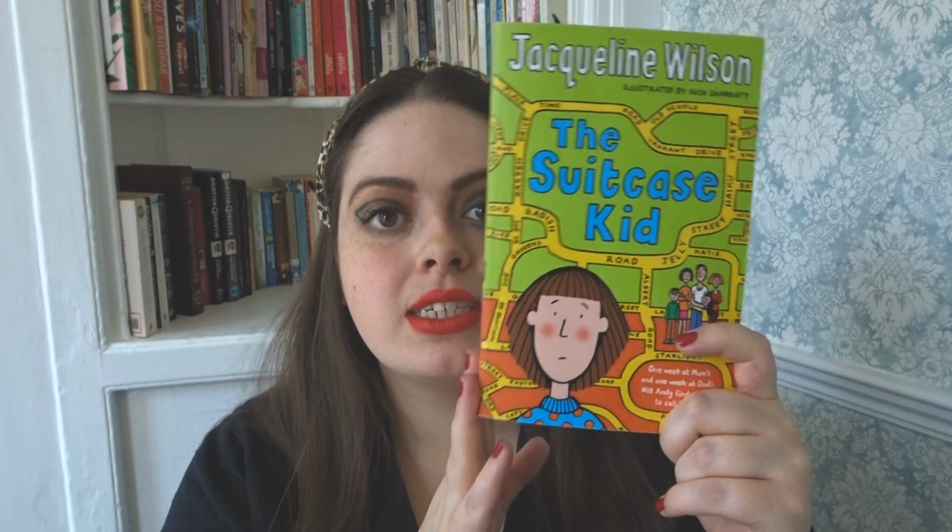But I thought I would kind of start my Jacqueline Wilson collection again with some of the books. And The Suitcase Kid was the first Jacqueline Wilson book that I ever read. It's about a girl whose parents get divorced, and so she becomes a suitcase kid going in between houses and how that affects a child. Very excited to read that again. I remember feeling really sad about it at the time.